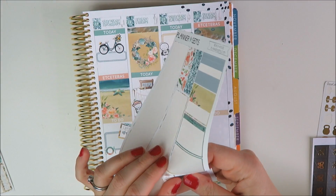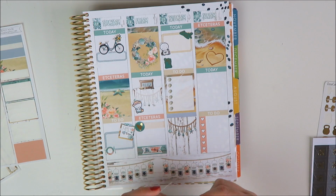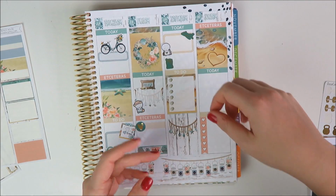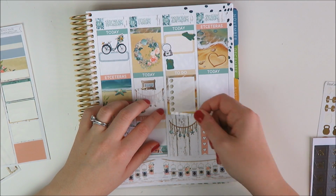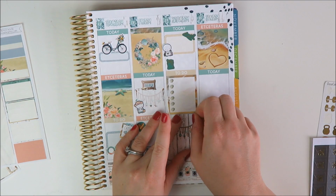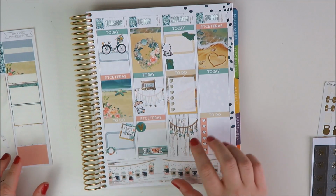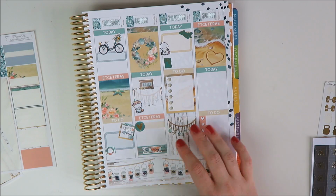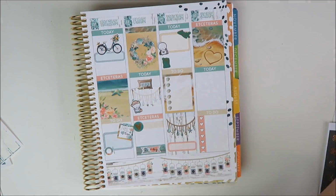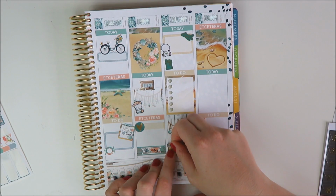Oh good, we have some of this washi left that we can use here, just to continue this pattern. Actually, there's a little tiny sliver of the blue because it's not quite big enough, but we're gonna call that good enough there. That looks good. And then yeah, I'm gonna take a quarter box down at the bottom. And I'm gonna take this adorable little planner from the kit and put that there.